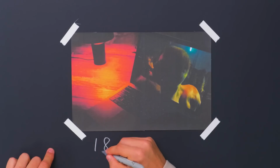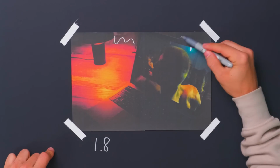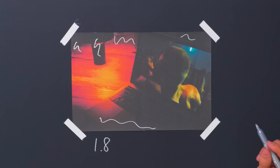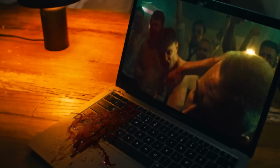This is shot at f/1.8 to get the blurriness here, even on the lamp, and even here. And this was kind of a mistake, because it was so hard to get the blood to look right. Even here, there's a focus difference. There's blurry here, and there's blurry here, and there's supposed to be sharpness here, but it's hard to tell.